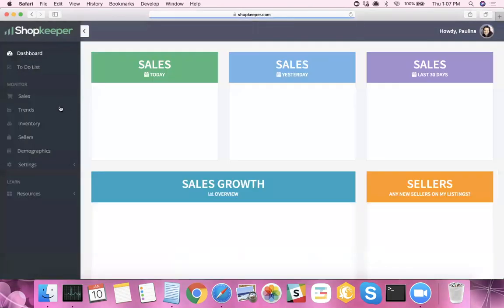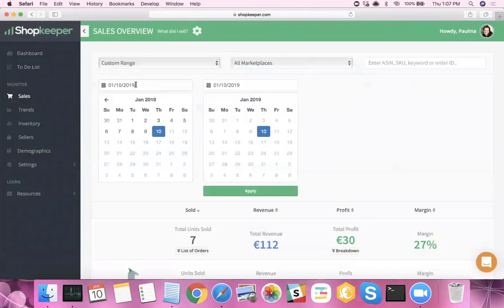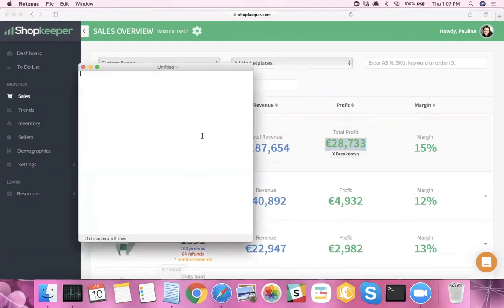So you would go and look at your previous year's numbers. You would go to custom range and select exactly 1 year before today. And then you would look at the profit that you made in that year. In this case, it's 28,000 euros. That means you have 28,000 in 1 year. And for the evaluation, you will have to take 2 times the last year. So times 2, right? That means approximately you have 60,000. We always average it because there are more things that go into account here. So let's say 60,000 is the value of your business.